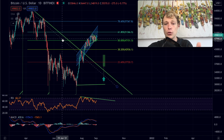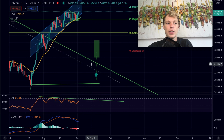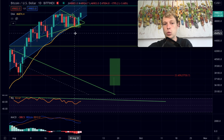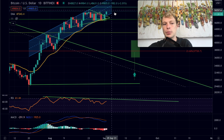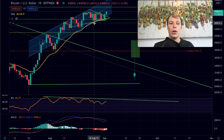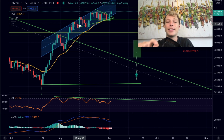Before we are going to have a look at Ethereum, let me quickly remind you that on the daily time frame, it would be a very good level to watch the 20 EMA on the daily time frame, because this level during this uptrend has been respected so well that if we were to lose this level, I think that can be a confirmation that we are on a downtrend on the daily time frame. So this is a level you want to be watching, the 20 EMA on the daily time frame.